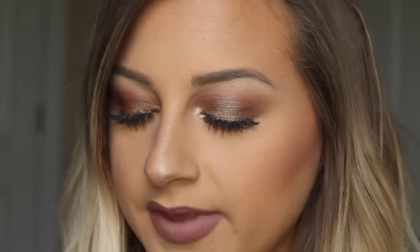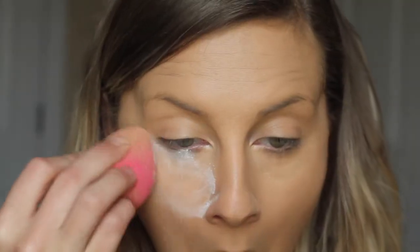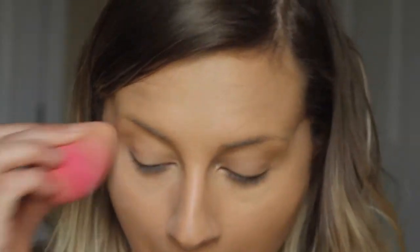Now for setting powder, I will always be using my RCMA No Color powder. It was $12 and then with shipping it was like $17 altogether. I've had this since October, and I still have a good little bit left. I'll have to repurchase in a little while, but I just can't say good enough things about it. You can use it on all skin tones, lighter, darker.